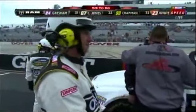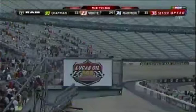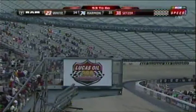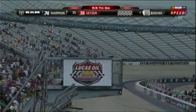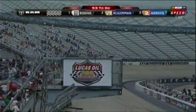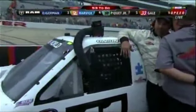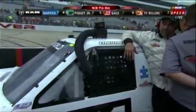The NASCAR official standing by, waiting to get word from the command center up here. Everybody else is leaving. Todd said it's unanimous. The flag stand has cleared out. I'd like to go down there and get on that. And again, what an amazing turn of events.